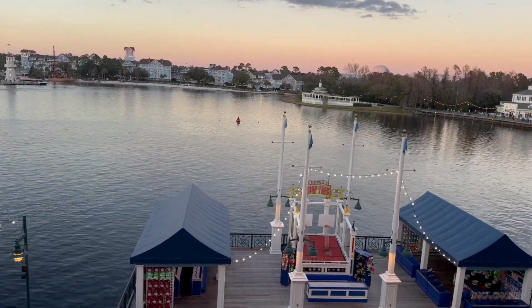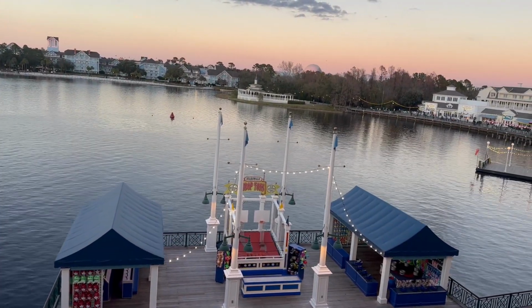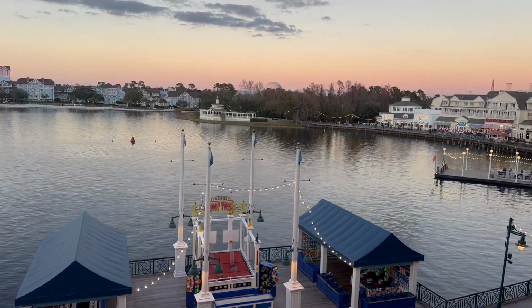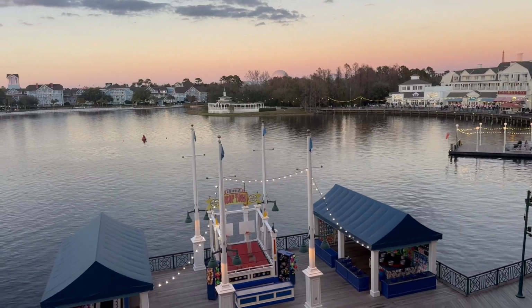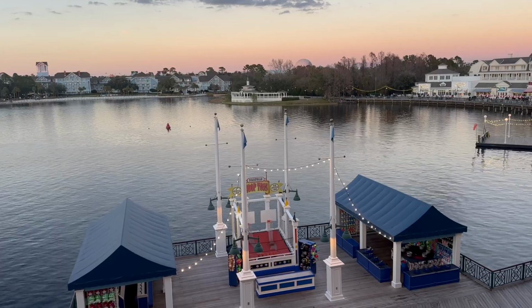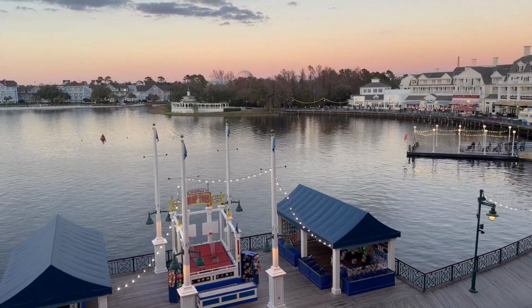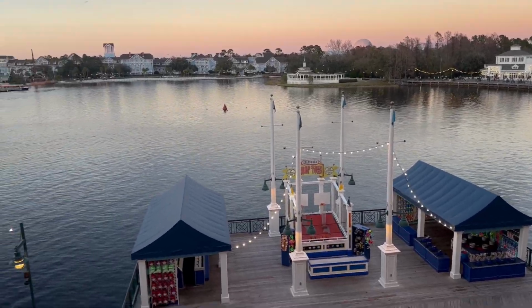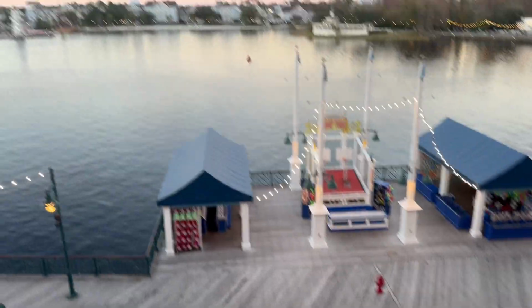Very nice. Feel the energy. I still pick Grand Floridian and Polynesian and even Wilderness Lodge over this, even with this view. But it's still a beautiful place to be. You can't beat Seven Seas Lagoon and the Magic Kingdom Castle from your resort.